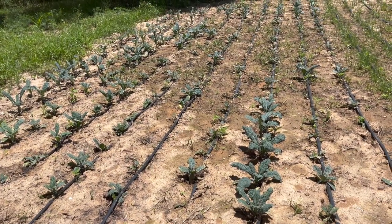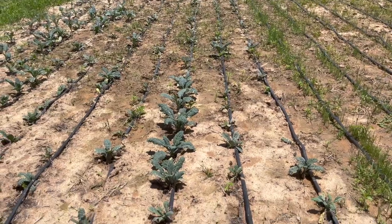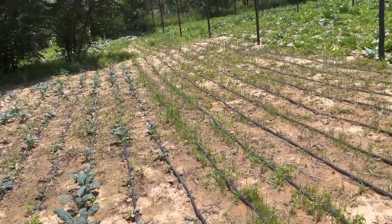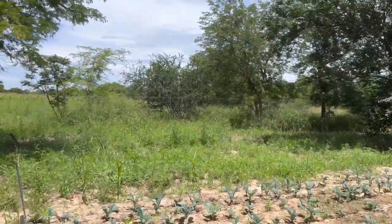This is my patch for me to eat. So this is the start. You will see this coming at the farm, because the larger scale is at the farm. So we are starting to do these two.